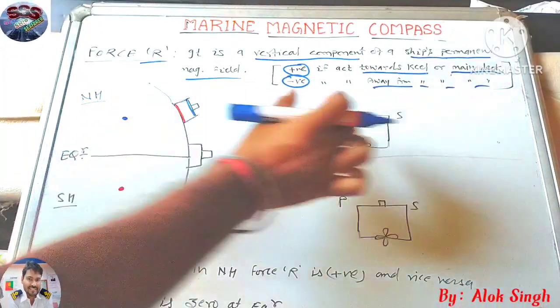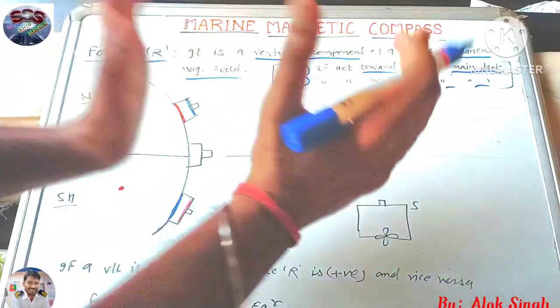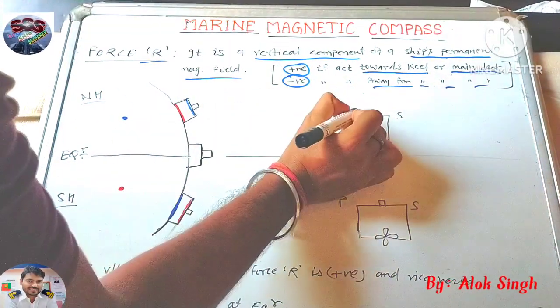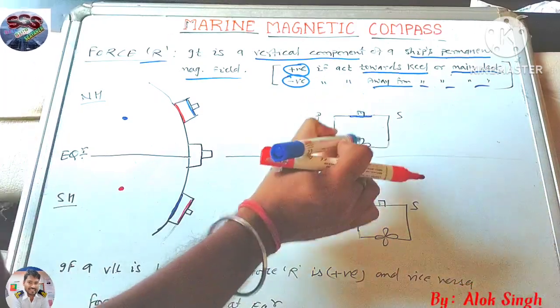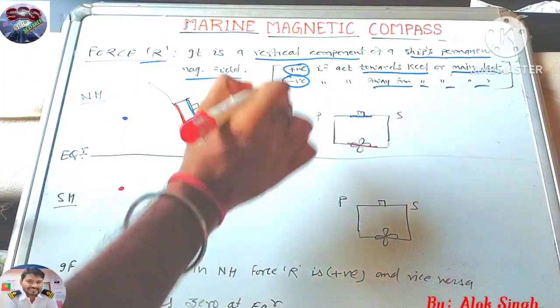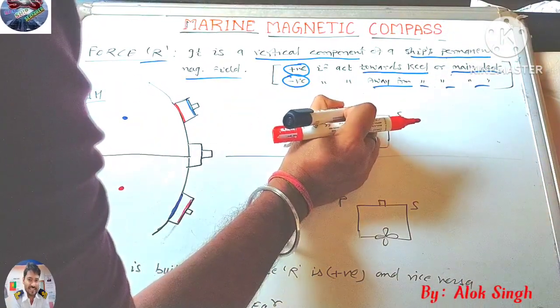Now I'm constructing the same thing here. This is the port side of the vessel and the starboard side of the vessel, shown from the aft view. The propeller is here. Suppose any needle is here. Here it is blue, here it is red. I'm constructing the same picture here. So what will happen to the needle here?